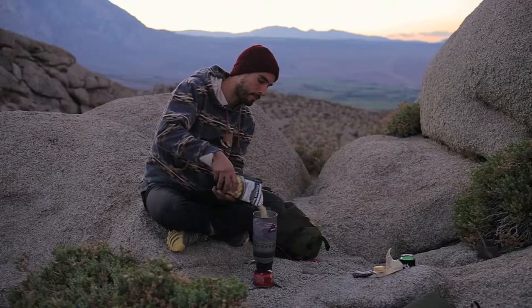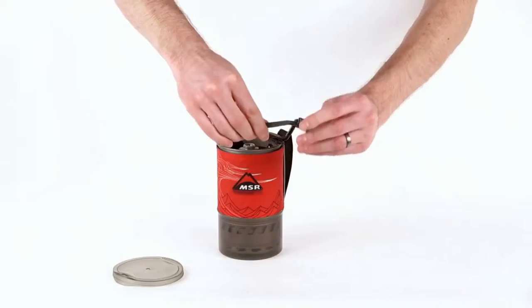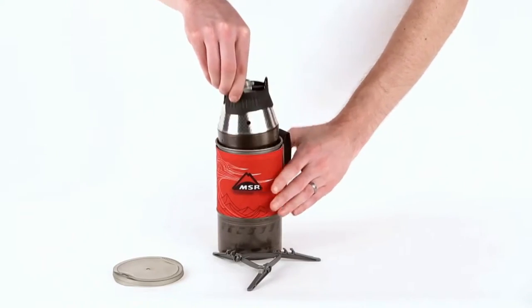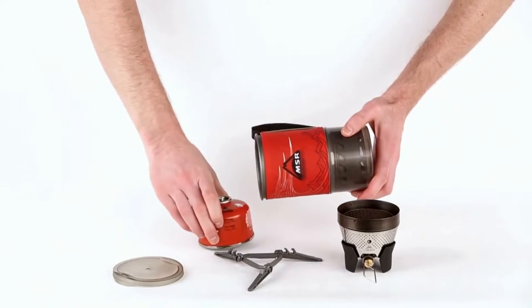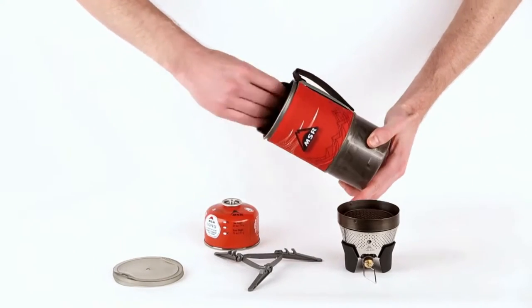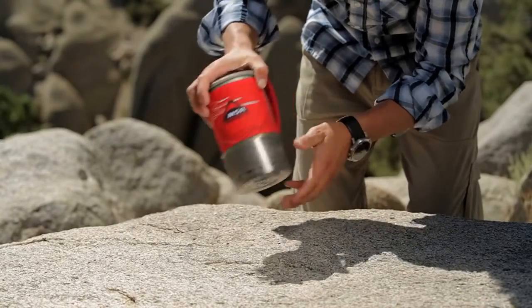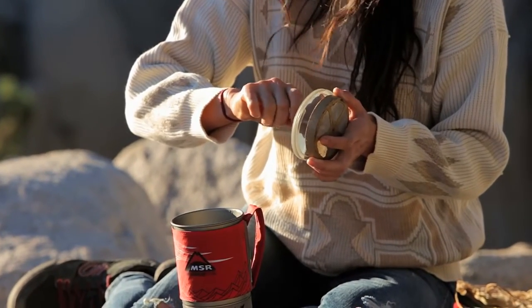The Windburner Stove system packs in everything you need to boil water fast anywhere. Inside the 1 liter pot nests the canister stand, the stove burner, a 4 ounce or 110 gram isopro fuel canister, and a small cloth to protect the pot and burner head. Its 16 ounce bowl snaps onto the outside, and accessories like the Windburner coffee press and hanging kit also pack neatly away.